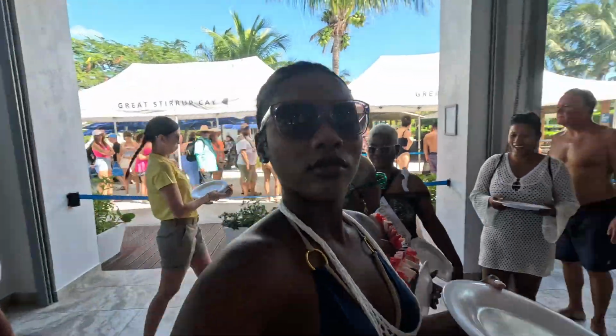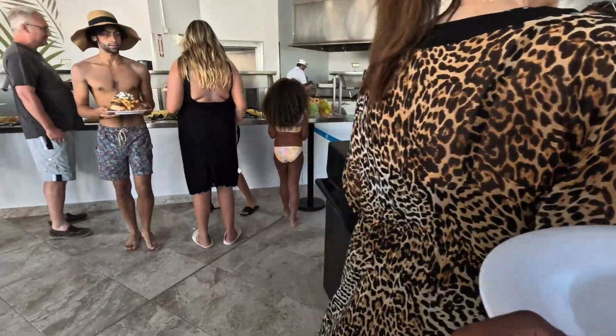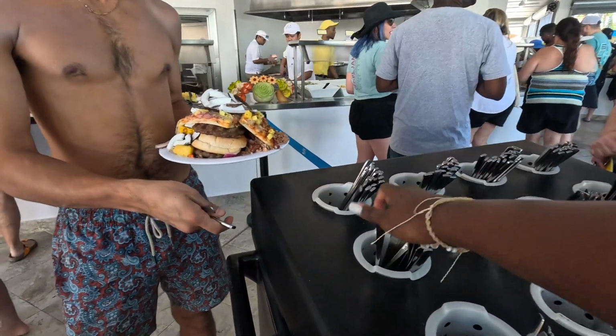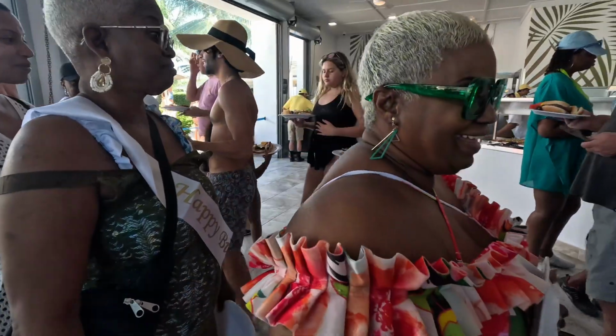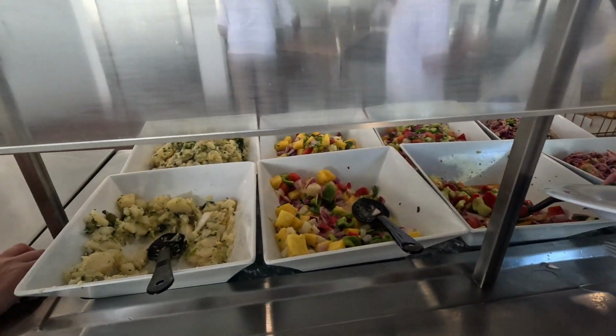So the only reason we chose Great Stirrup Cay is because it was included with the Dominican Republic trip, and that's really where we wanted to go. But if you want to go to the Bahamas, I wouldn't recommend going to the cruise line's private island. Every cruise line has their own private island. I wouldn't recommend going to any cruise line's private island.